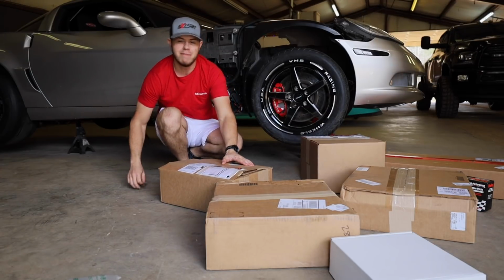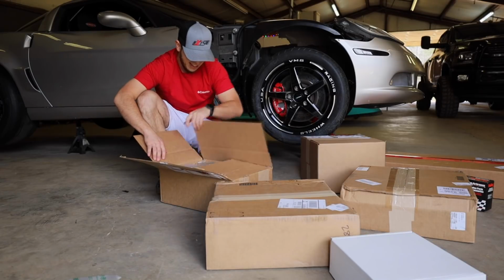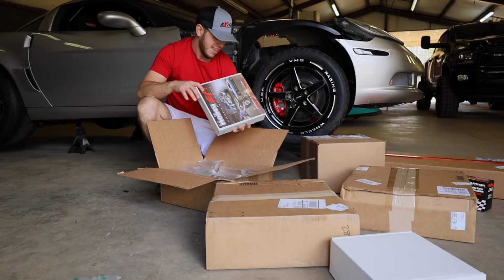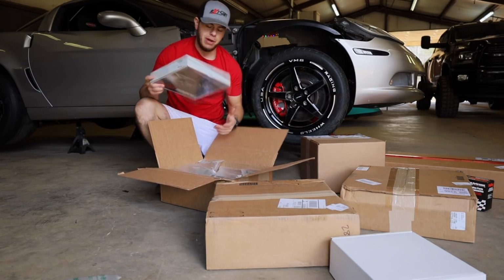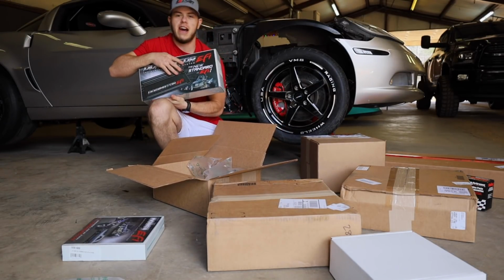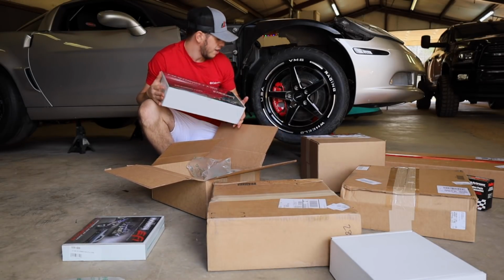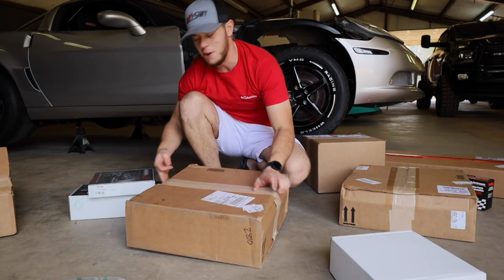Alright, we're going to go ahead and make our cuts real quick. You know, get this thing nice and unboxed. Alright, straight to the goods. This is our input and output harness. This looks to be like the ECU itself. This is the Dominator ECU. It's the baddest ECU Holley offers, so we got the Dominator. All right, these boxes really haven't been opened.